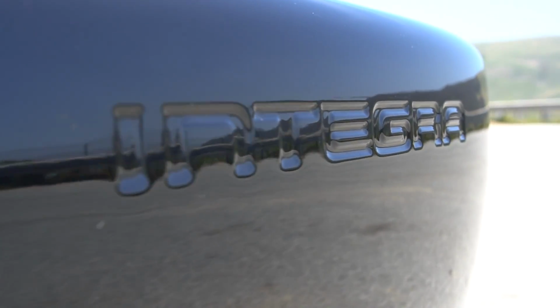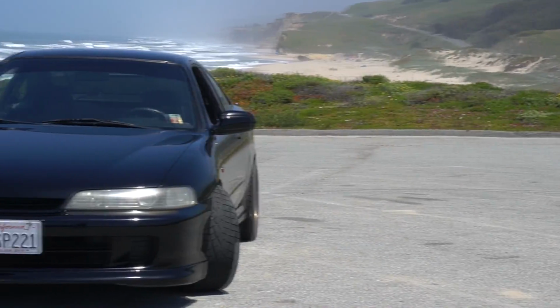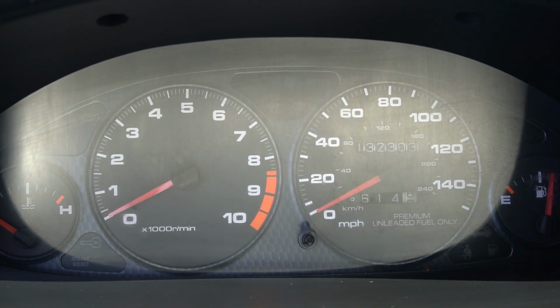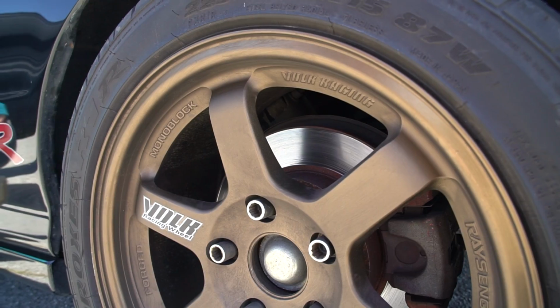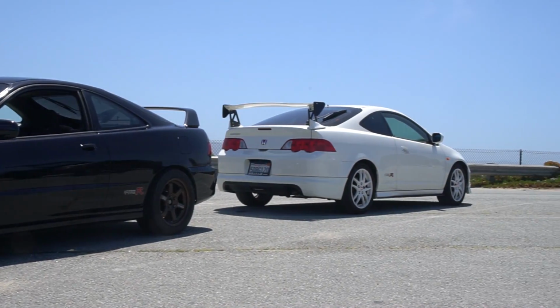About 3,800 of these lightweight track specials were sold in the US under the Acura brand, and Steven's Nighthawk Black Pearl example is nearly bone stock with just Koni yellow shocks, Volk wheels, and sticky Toyo R1R tires. This truly is the car I've been dying to experience for the better part of 3 years.